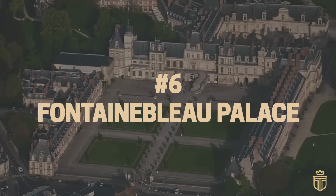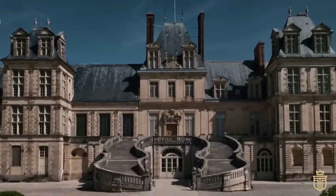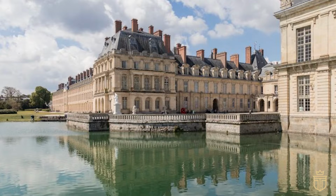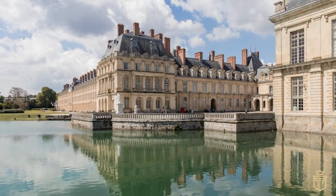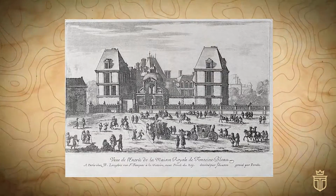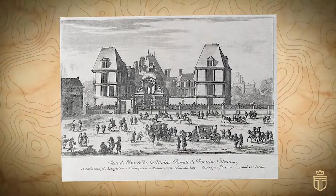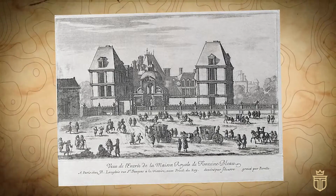Number 6. Fontainebleau Palace. Last on our list is Fontainebleau, a palace with a royal lineage stretching from Louis VII to Napoleon III, and the locale that has been traditionally seen as Napoleon's favorite of all of his homes. Indeed, this palace, which had been what we might call the family home for the kings of France for over 8 centuries, held a special place in Napoleon's heart.